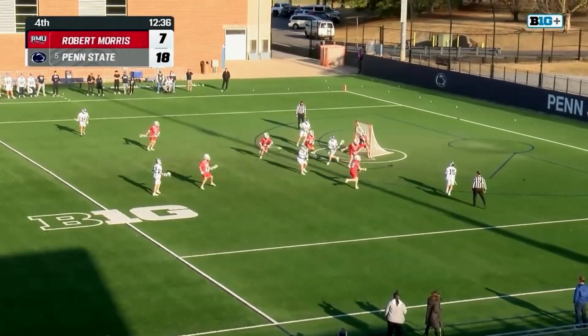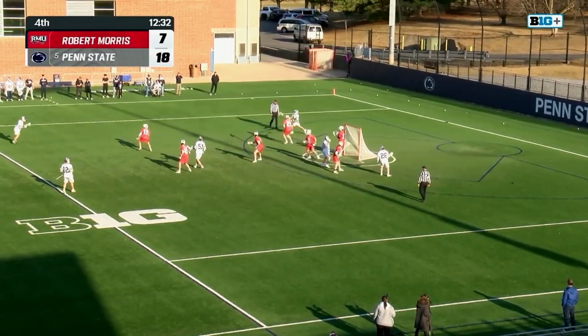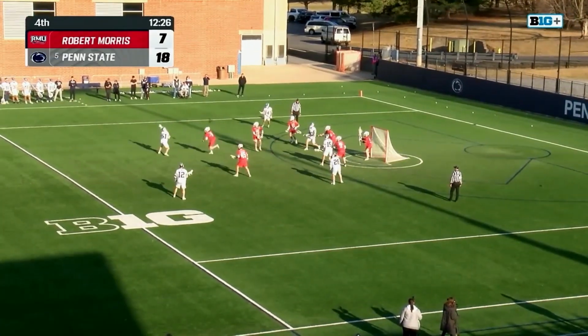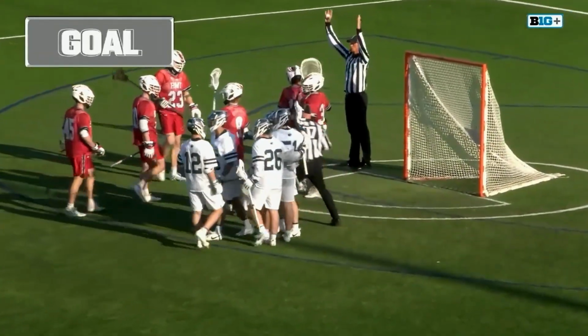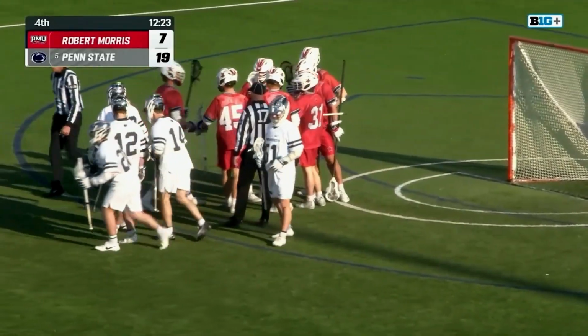Peden trying to make something happen, move it to Henning. Henning has it behind the cage. Nittany Lions working it around the perimeter at the moment. So Hobbs is going to find Cutter. Matthews, another one. Liam Matthews adds to his total to get his 11th goal of the year for this Nittany Lions offense.